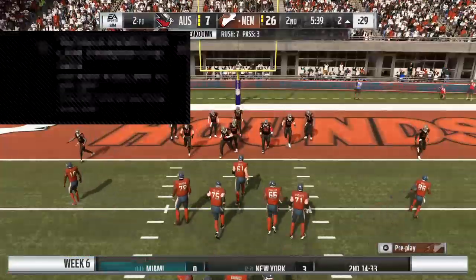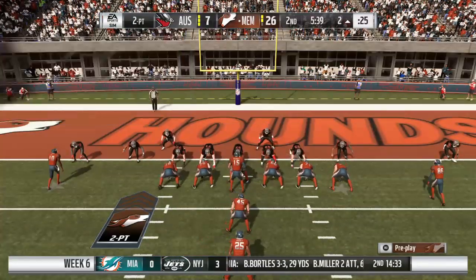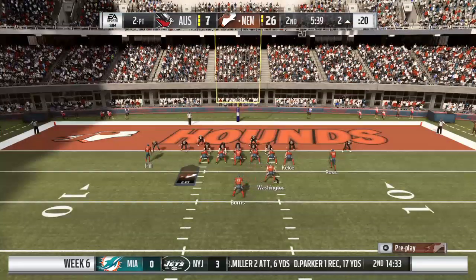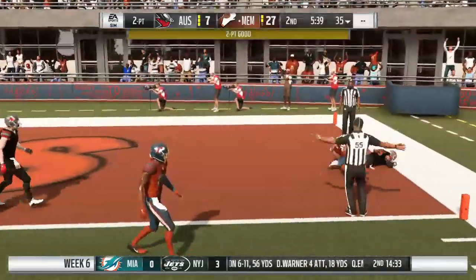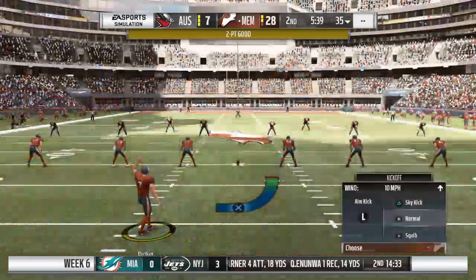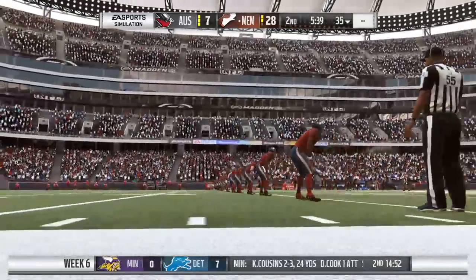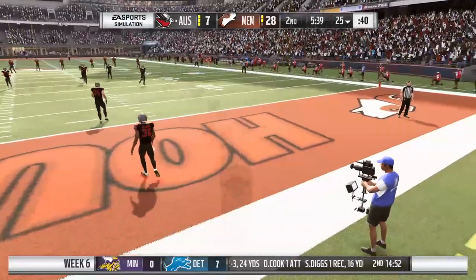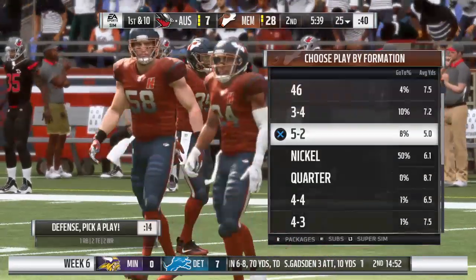Mahomes now going to lead his guys up for the 2-point try. Here's a toss coming right. And he is into the end zone to bump the lead up 2 more. Butker now to kick this one away. And this will be a touchback as that sails over the end line.